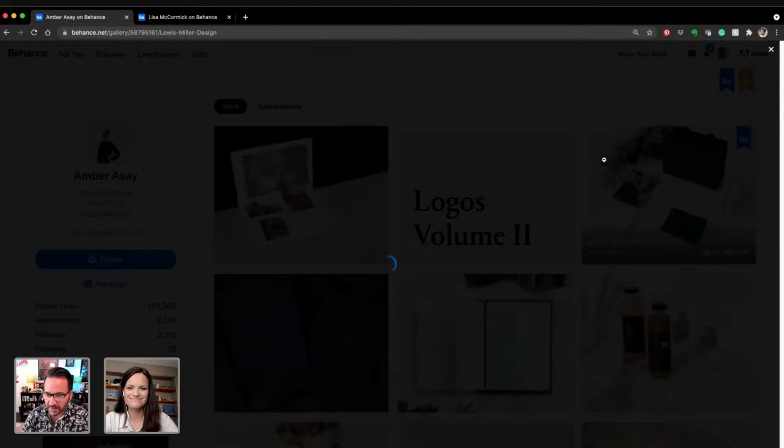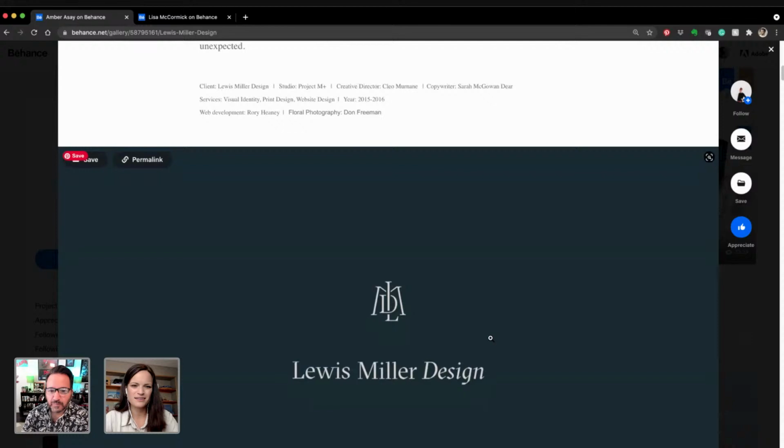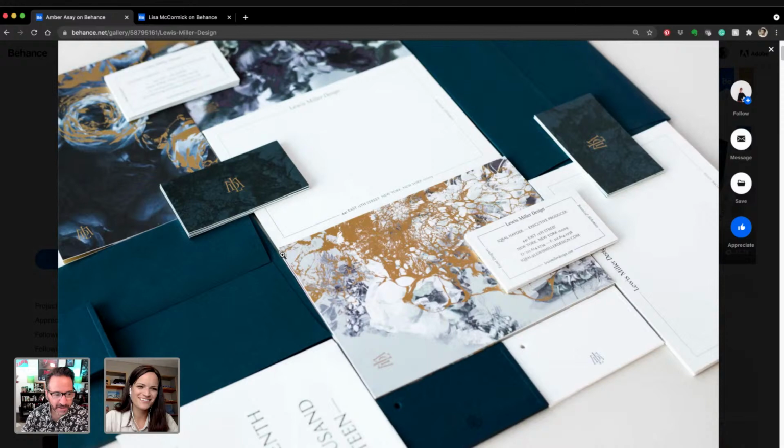Here's some more packaging. Oh, wow. Look at that marbling. That's beautiful. That's really something else. Great stuff. And even in the business cards, it looks like there was a tonal marbling. Oh, going right on here. Yeah, which is a nice touch. That's really wonderful. Let's see what else we got here.